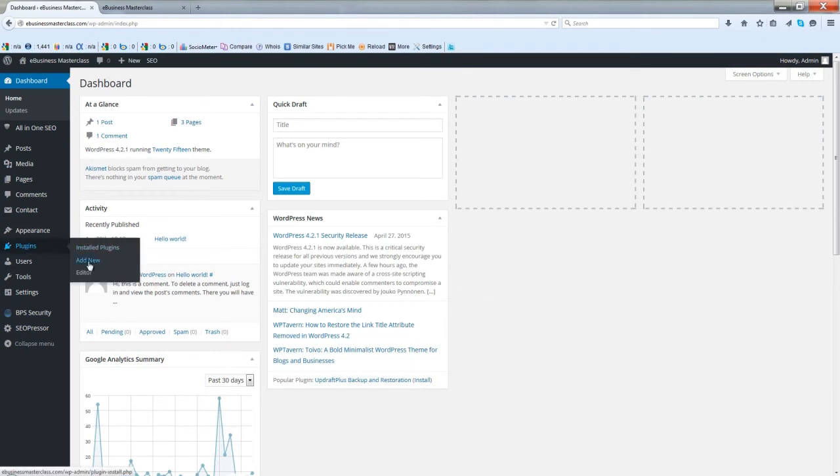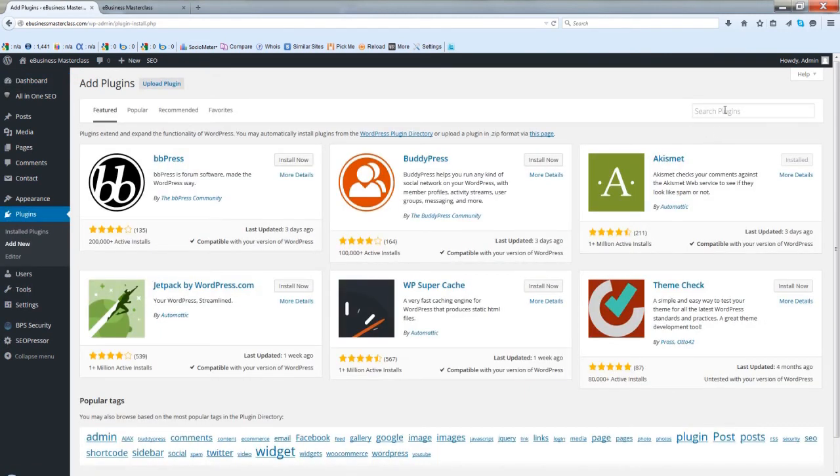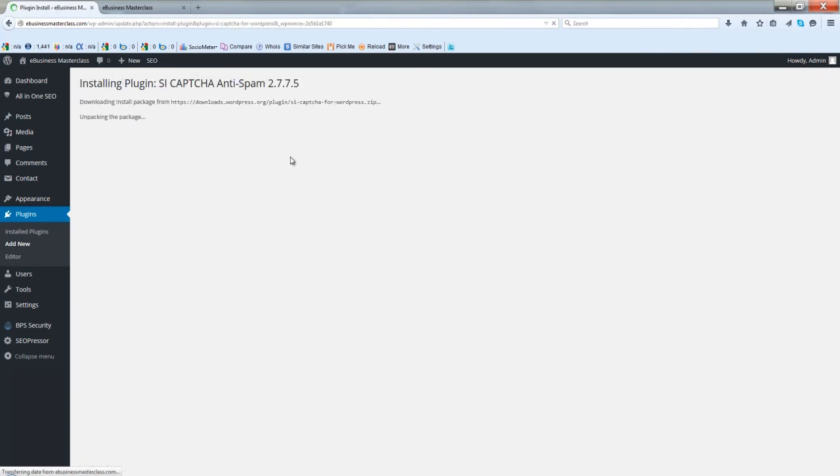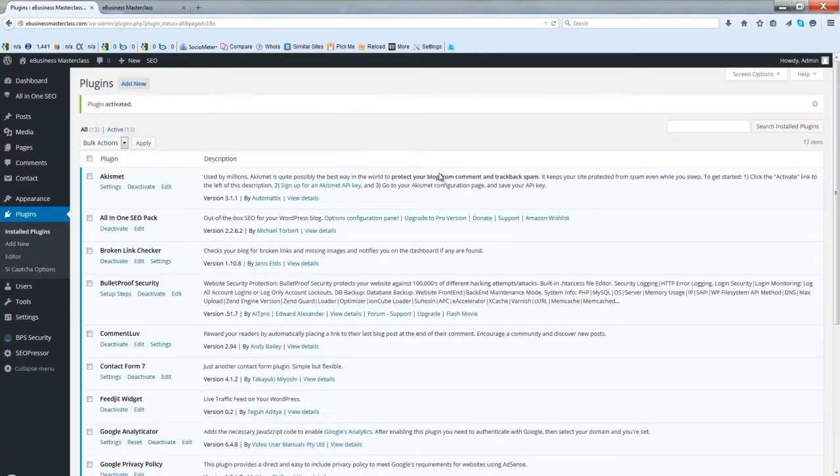So plugins, add new, search plugins, SciCaptcha Anti-Spam, right here, install now, and activate. And this one comes pre-set up, so you don't have to worry about doing any setup, which is a good thing sometimes.